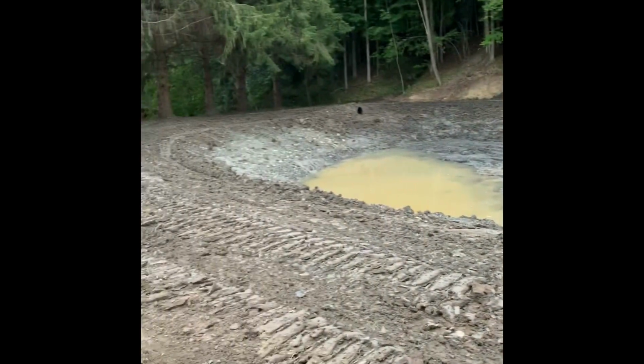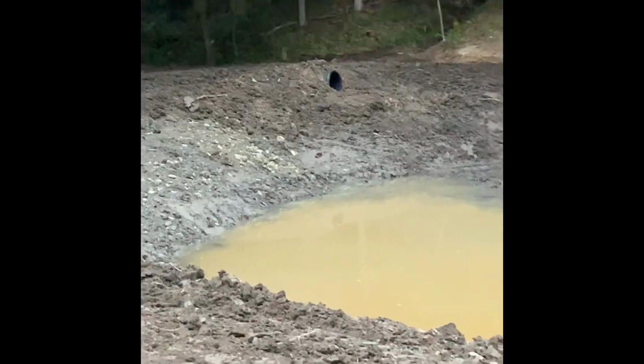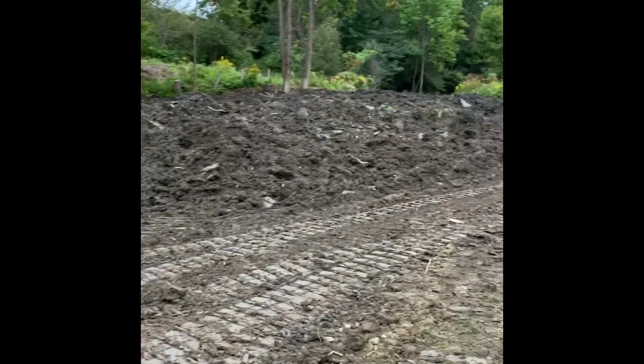Well, I didn't get much video of this, but pretty much done here, so I'll show you what I got. There it is down there. Already got water into it, but 24-inch overflow pipe there. Water everywhere. There's a mound of dirt that didn't get moved.